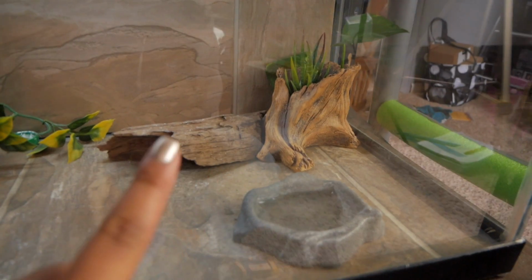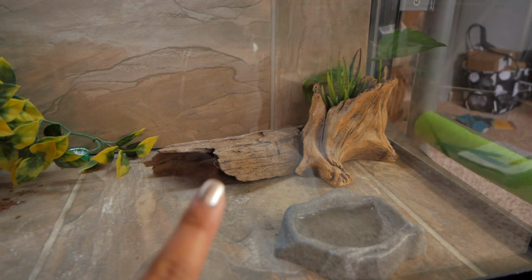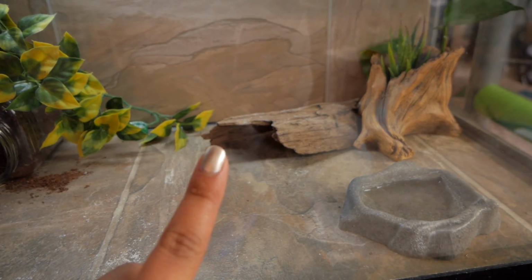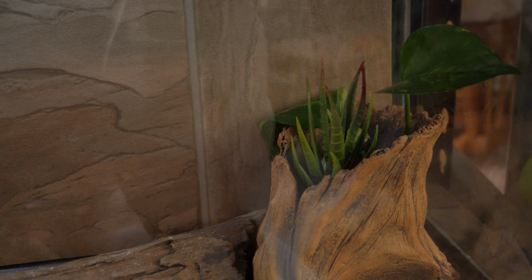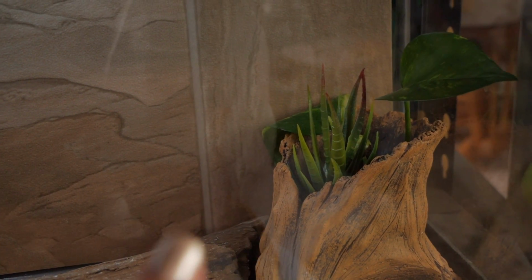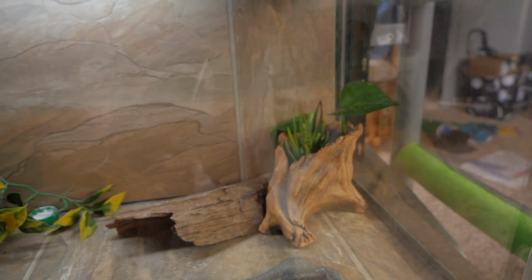And then over here we have a cold hide. He comes over here sometimes, but not as much, so I'm thinking I might try to bump up the temperature over here. But anyways, this is his cold hide, and also a water dish, and then another plant. I have actually pothos in here. You can see that it's a pothos plant. It did have a new leaf in there. It has been growing super well, but it hasn't died either. It put down some roots.